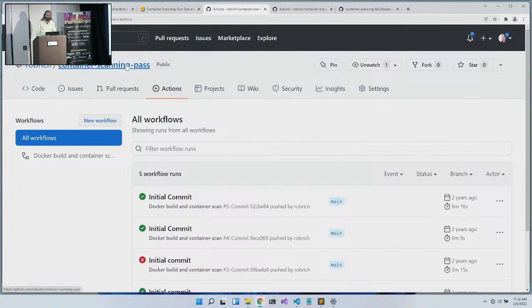So we can see that this is the pass one, and here's my experiment of trying to get it to fail in interesting ways. Can I get it to fail on if fail true? And so you can see that I failed a bit. But ultimately, this one passes, which is excellent. We could also take a look at this one, and we can see that when I committed that vulnerable library, I got this one to fail.